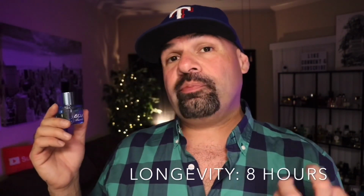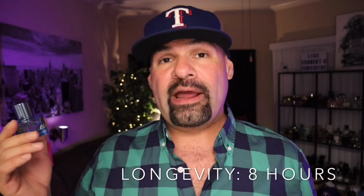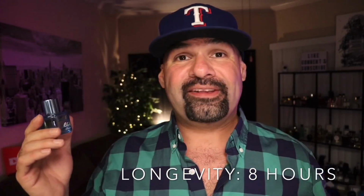Longevity for this fragrance was average to above average, considering it is an EDT, a freshie, and a blue fragrance. Usually those don't last very long, and I gotta be honest with you, I got about 7 to 8 hours of this fragrance. Might as well just go ahead and say 8 hours.